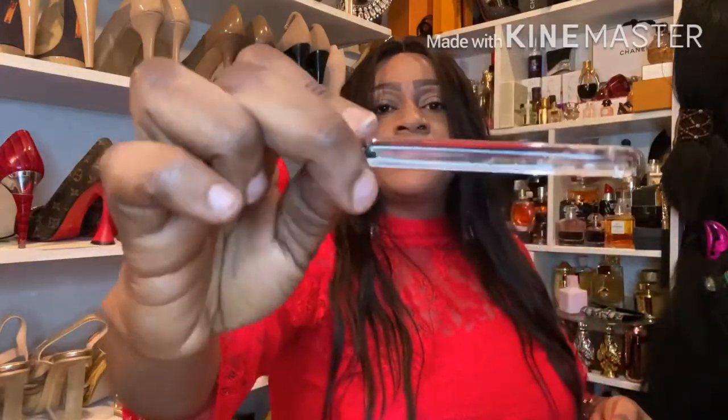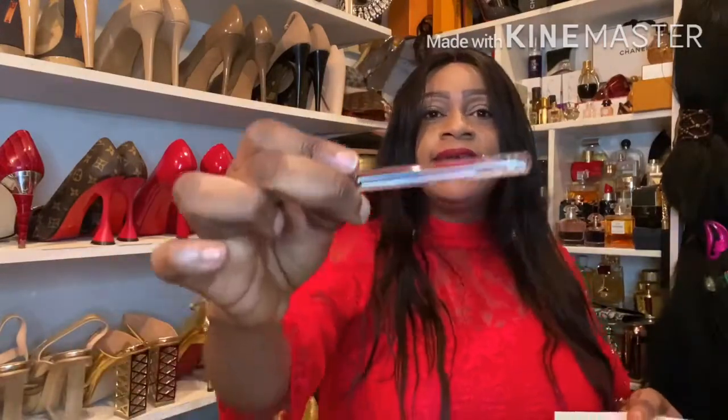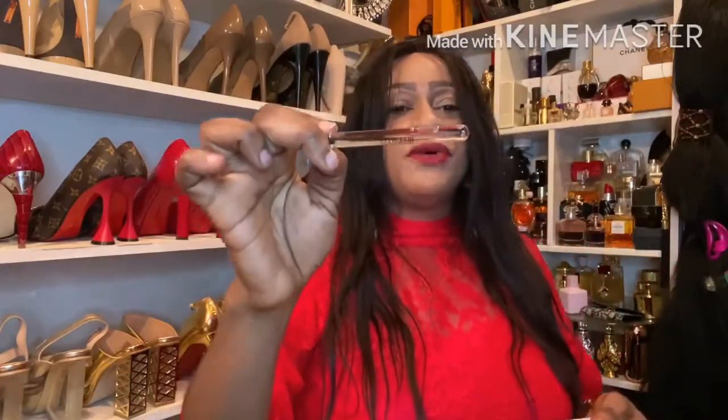So if you're looking for something that will surprise you, something that is not a common scent, something that might not actually be mass appealing, this is it. If you like those unique fragrances from this Emotions range, then you could go for this Bohemian Bluebells.